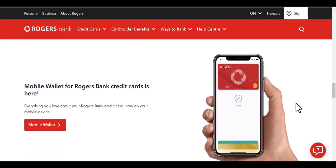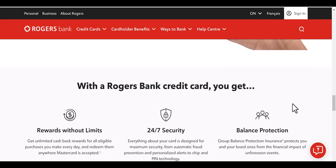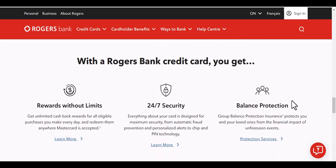Earn cashback and rewards. Start earning cashback and rewards on your everyday purchases. Manage your account. Track your spending, view your balance, and make payments through the app or website. Enjoy Rogers benefits. Take advantage of exclusive Rogers benefits, such as discounts on Rogers products and services. Enhanced security. Protect your account with PIN verification and fraud protection. Convenient payments. Make secure and convenient payments online and in stores.